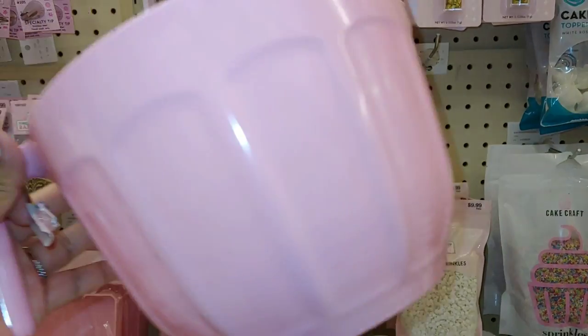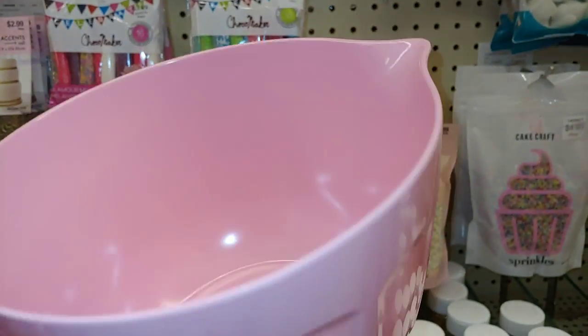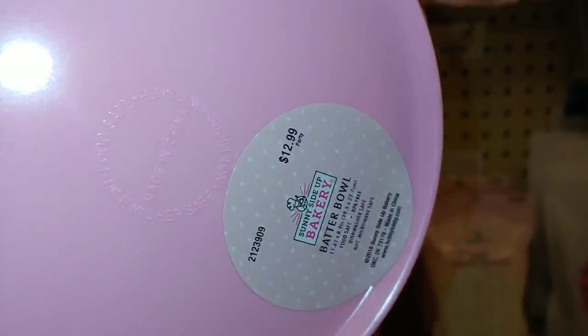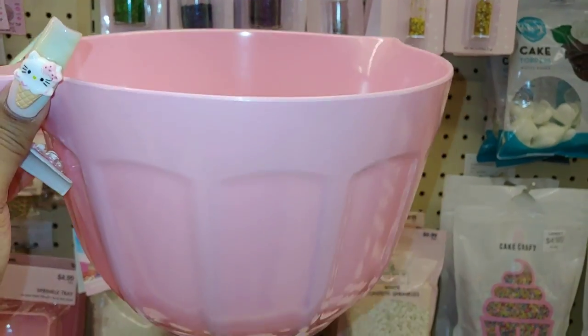These are the pitcher bowls with the handle to be easy to, you know, pour and all that. Mixing bowl, and it's a bubblegum pink. Sure, a little lighter, but it's a bubblegum pink color. But they want $13 for this one. It's a big one.